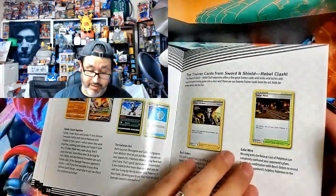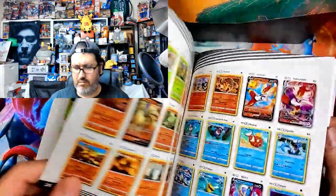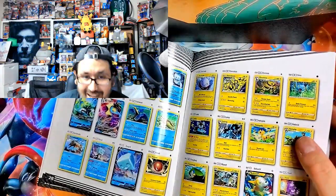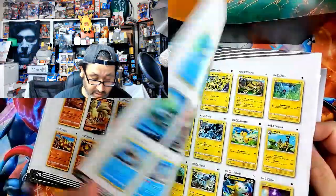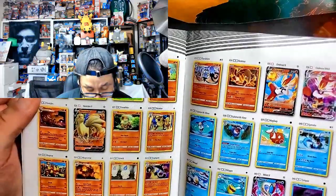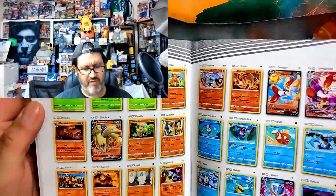I'm just going through it quickly so if you want, you can pause it and take a look at it. But I recommend getting one, because I believe they come with 10 packs of Rebel Clash. And ooh, they have Electabuzz. And Electivire. So this is all the stuff you can get. And as you can see in the fire section, there is no Charizard. There's Ninetales.